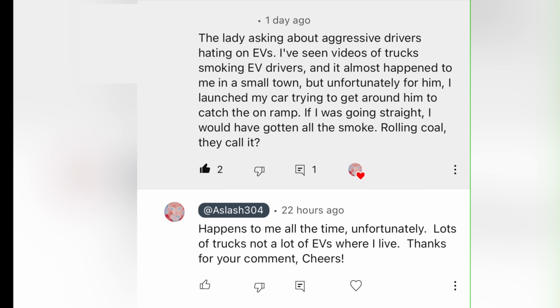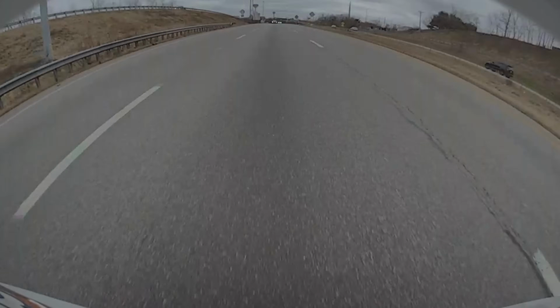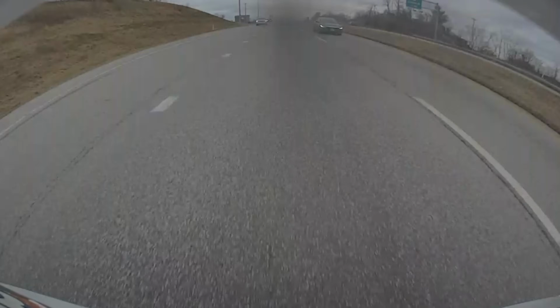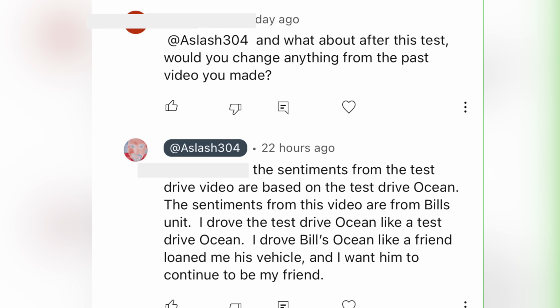My wife asked Bill about aggressive drivers in the driving video, and our commenter said they've seen videos of trucks smoking EV drivers and calling it rolling coal. This has happened to me several times. Here's an example. Lots of trucks where I'm from, not many EVs. Let's just hope all those big trucks with illegal diesel exhaust systems have no idea what your Fisker Ocean actually is.